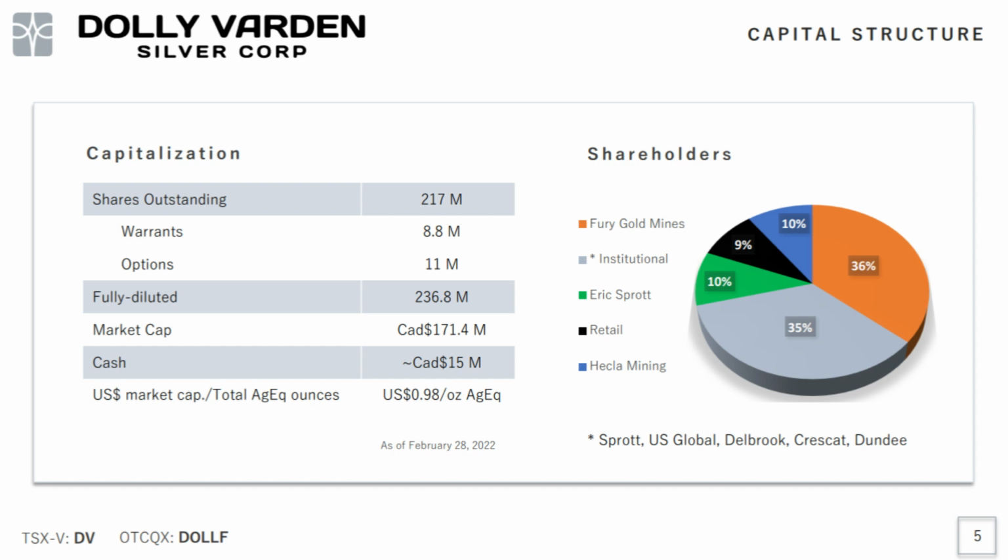35% of the stock is held by institutions. These are some of the most astute precious metals investors on the planet: Crescat, US Global, Sprott Asset Management, Delbrook, Dundee. 10% is held by renowned investor Eric Sprott. We currently have $15 million in the treasury.